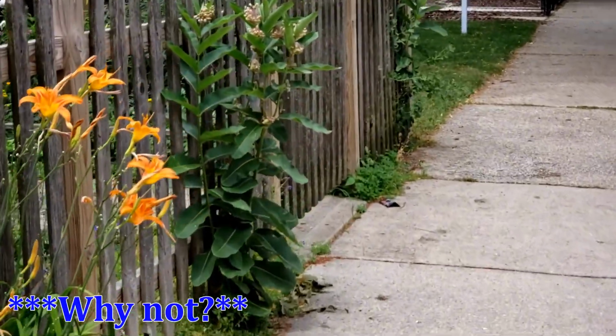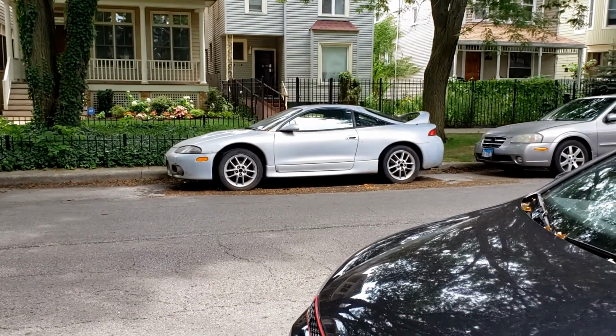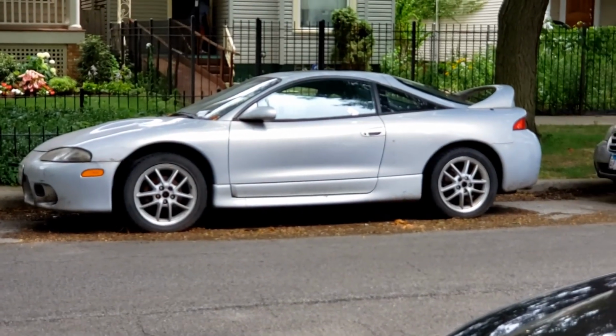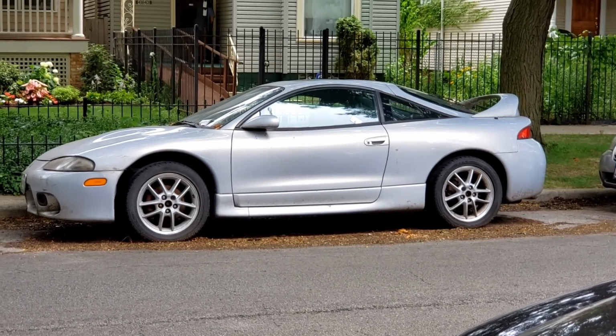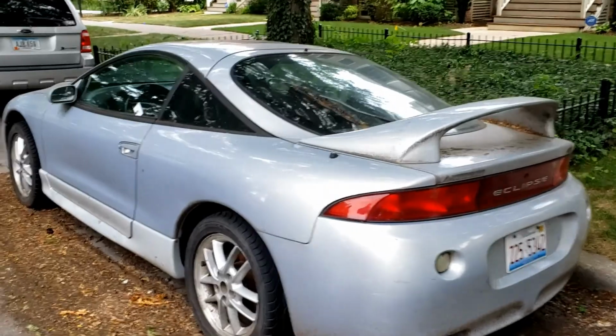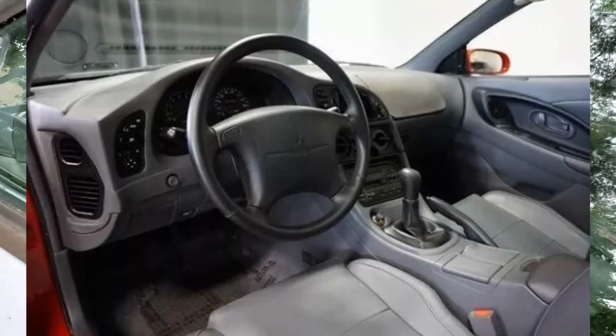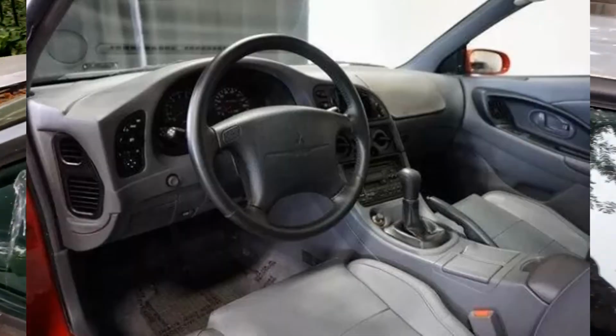Come on. All right, and it's gone. So while looking for more Fiats, I found this early generation Mitsubishi Eclipse. Very cool looking. Had to pause because there was a person right in the middle of a shot. I don't know what's up with this car, but still, I couldn't help but approach it.